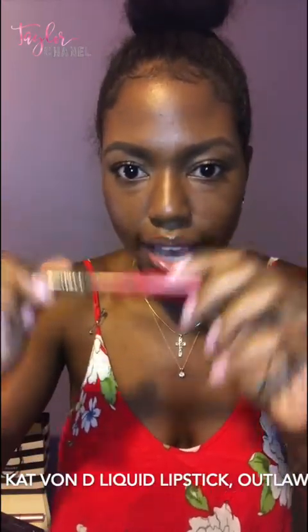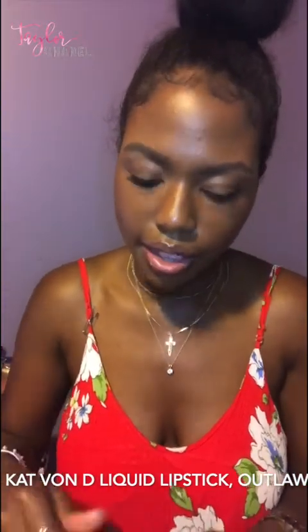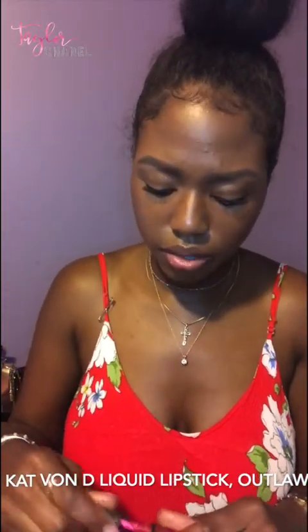But I digress. Next product is the Laura Mercier Longwear Lip Liner in the color Red Chocolate. I got it to pair with this color by Kat Von D. It is the Outlaw color by Kat Von D. Just this really pretty red. Every girl needs a nice staple red lipstick. So this is what I got. I thought this was the one that looked the best on me. I'll just go ahead and do a little swatch.